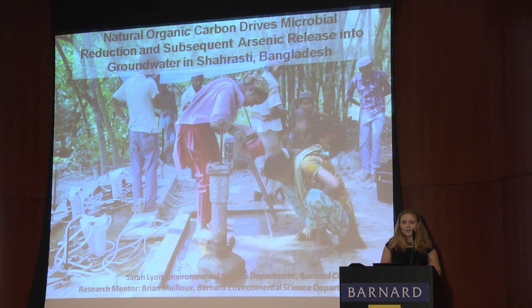In April 2011, we traveled to Sharasti, Bangladesh, which is the site pictured here, and we filtered groundwater and collected bacteria from 3 different wells, which are denoted by the arrows in the picture. What we found was that the radiocarbon age of the microbial DNA resembled that of the sediment, which suggests that even at a site that has a lot of anthropogenic inputs because of a high population density, arsenic release can be a naturally occurring process.